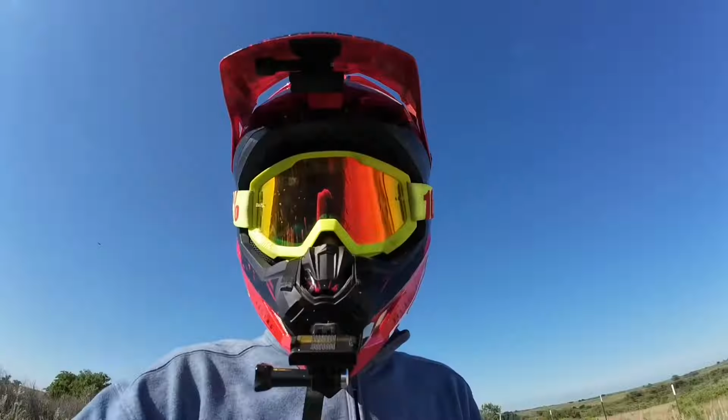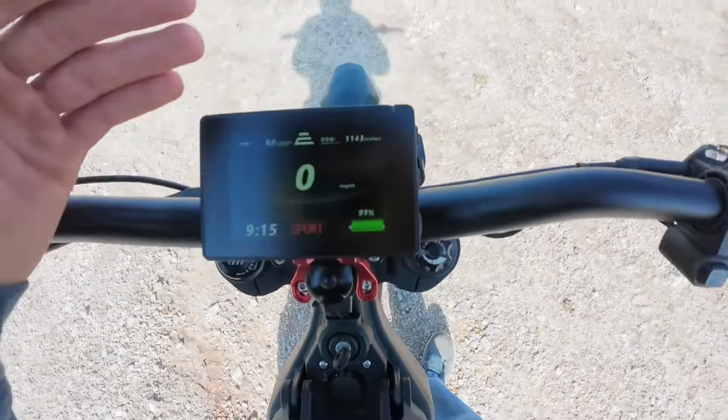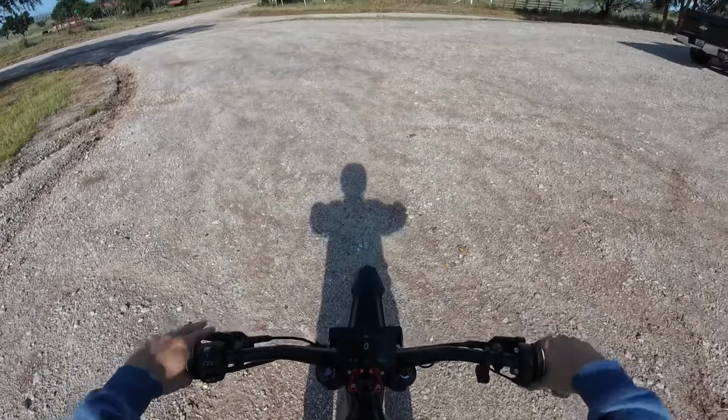Okay guys, this is the start of round number 3. As you can see, we've been 0 miles. We're at 99%, which is basically 100. And we're going to switch it into eco mode. And we're just going to cruise at about 20-25 miles an hour and see what's practically the best distance we can get.